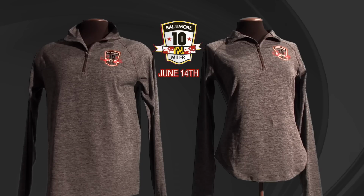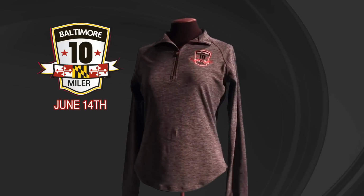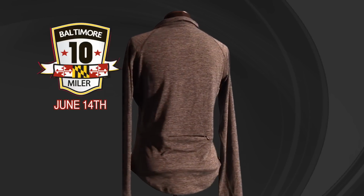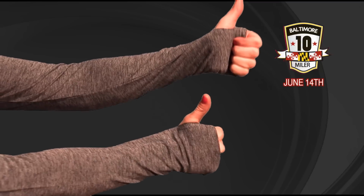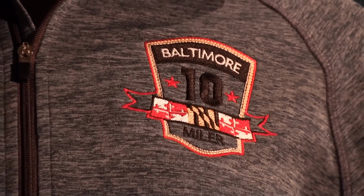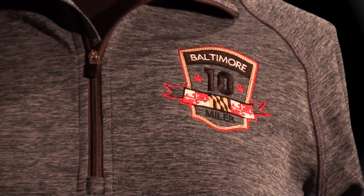Our 2014 Premium is a versatile slate blue colored quarter zip jacket and is a great layering piece for your favorite run in any kind of weather. It's brushed, heathered, 100% polyester fabric, is lightweight and moisture wicking. Unique features include a hidden back zipper pocket that will stow all your running essentials and longer length sleeves with thumbholes that will keep your hands at the perfect temperature. Best of all, the embroidered left chest design will highlight your Baltimore 10 Miler pride.